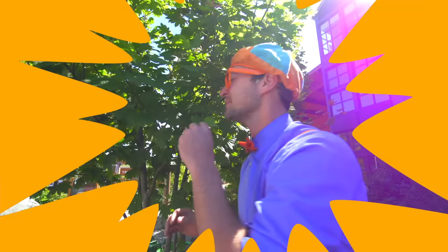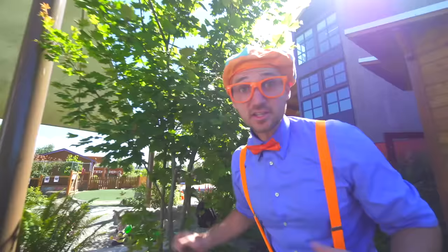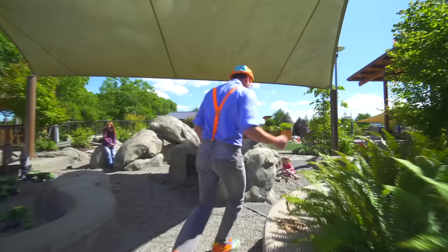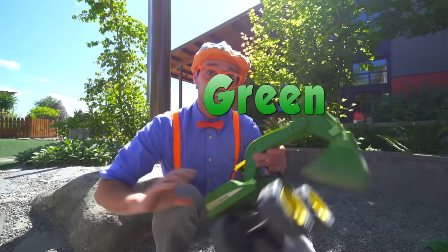Yum! I love the smell of plants and the texture. It's just so beautiful. Whoa! What's this over here? Is this an area that we can go digging in? Come on! A green bucket. Ooh, a miniature green dump truck. Whoa, and a green excavator. Let's see what we can dig up.